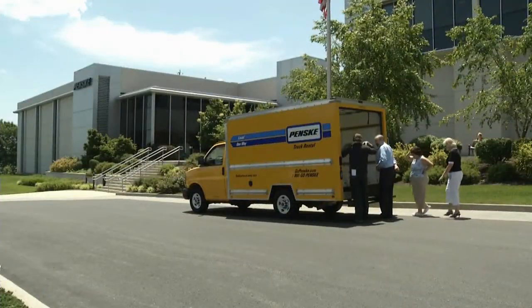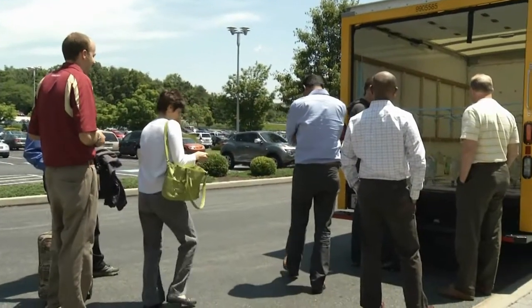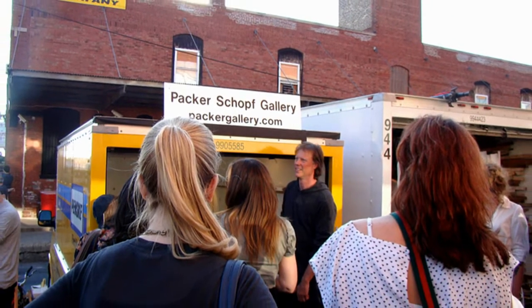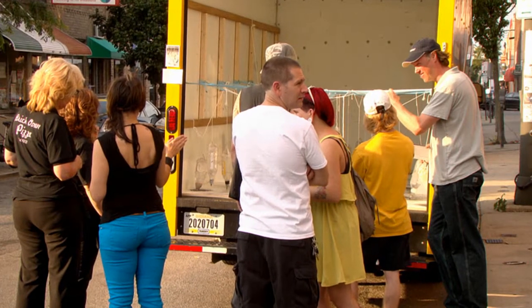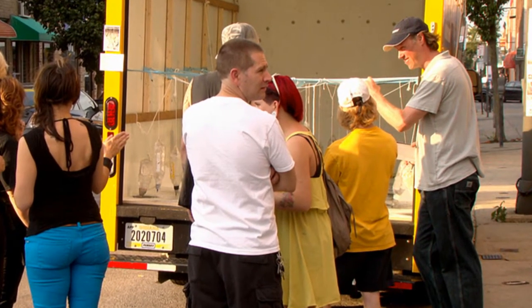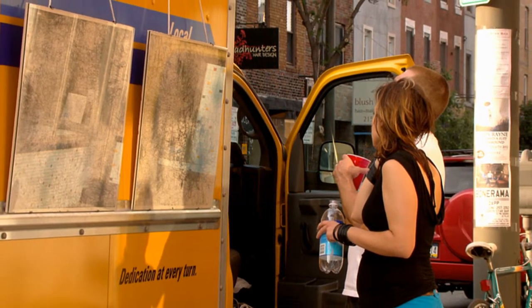Ford visited Penske's headquarters in Reading, Pennsylvania in mid-June to display one of his works in progress and meet with its employees. Ford's pit stop at Penske was part of a commissioned trip by Packer Schopf Gallery of Chicago to showcase his truck drawing at the 8th annual Gorilla Truck Show at Chicago's Fulton Market, June 12th. Ford drove round trip from Chicago to Philadelphia, where he displayed his art in progress during an event, before returning to the Windy City to show off his final creation.